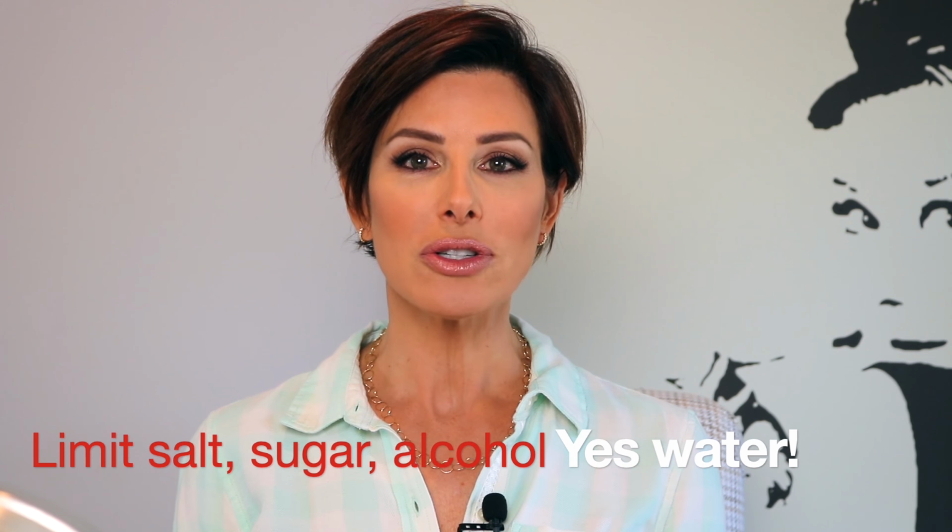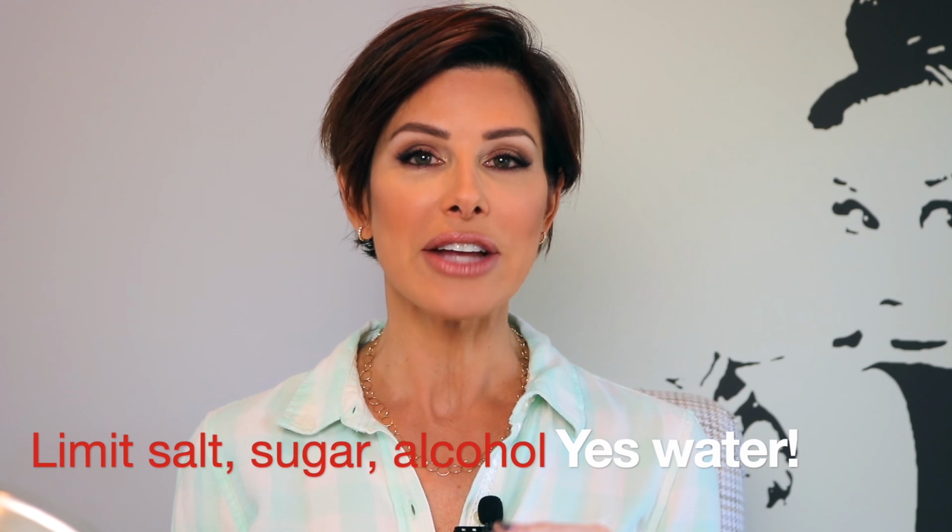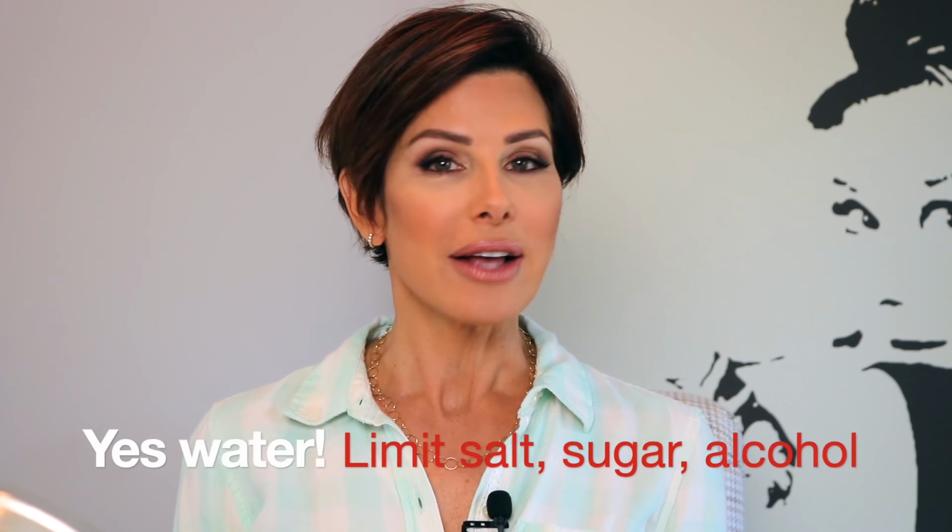Number 6, and this again plays into some really bad eating habits in December, but cut back on salt, sugar, and alcohol, and drink lots of water. Sodium and all of that shows up as fluid retention in the face. It may have nothing to do with weight gain whatsoever. It could just be water retention.